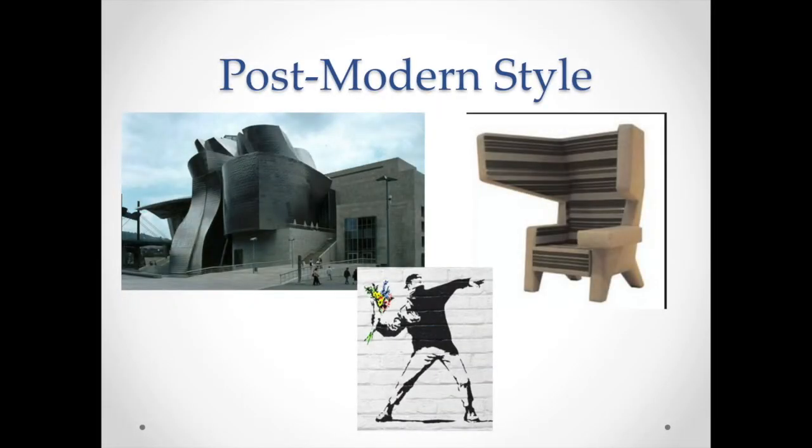Now, international style didn't last forever. People got kind of bored with it. Things were too simple, too clean, and quite frankly, they were a little boring. So people needed to break out of it. They needed to try something new. And we got into what's called postmodern style.